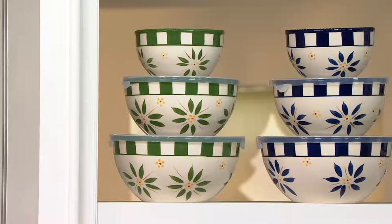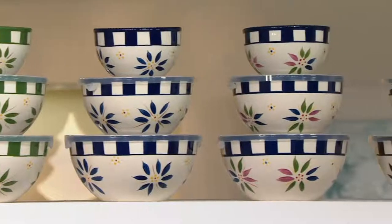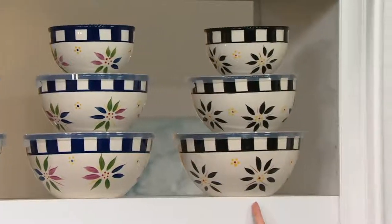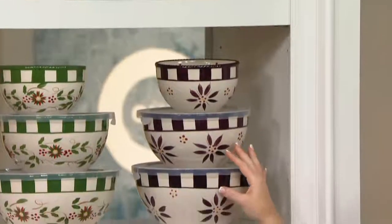There you have the Old World Green, one of our classics, what started it all, our Cobalt Blue, European style, our Confetti. Love the fact that you can mix and match that. And then we have your Black, a little bit more sophisticated. Beneath there, we have your eggplant, newest member to the family.